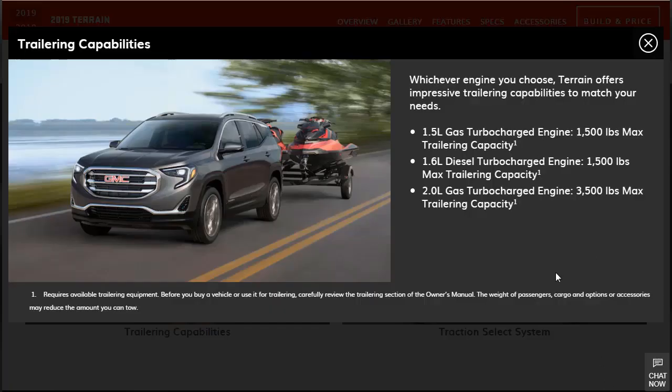Yeah, here's a better look at the trailering capabilities for the 2019 GMC Terrain. Right, we can see that here. Got to get that 2-liter engine if you want to have the pulling power. I'm surprised that the diesel can't do it.